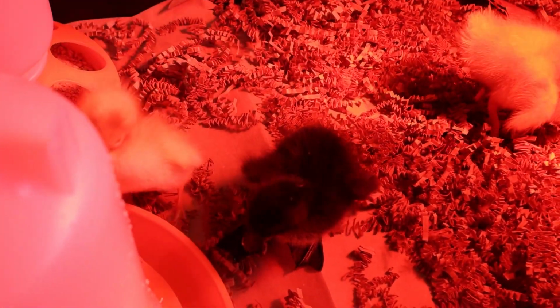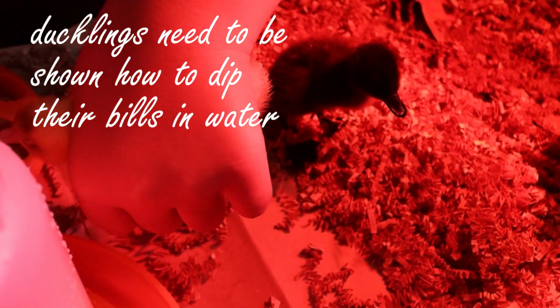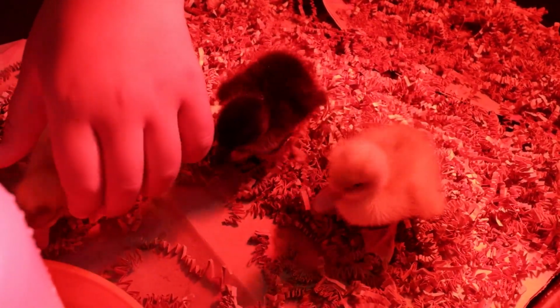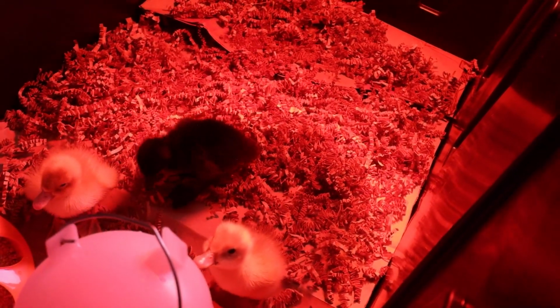Teaspoon to each 1.5 gallons of water. What are you doing? Come back here. Go. Yeah. Water. And then get the third one. I think Emily's got the hang of it. There you go.